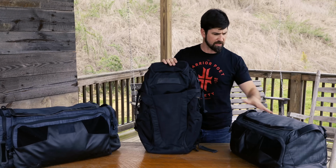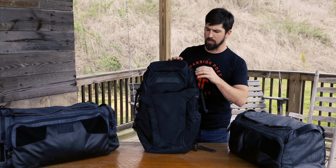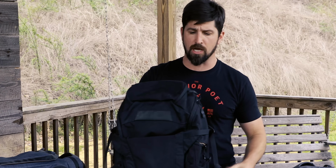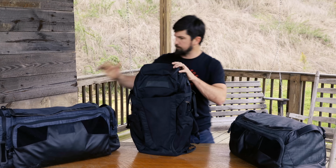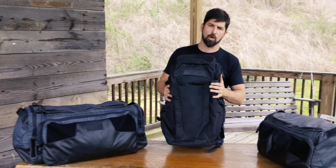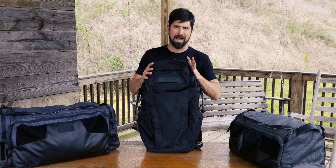Anyway, I like this because you can throw it on your back, disappear up and down mountains, and be good to go. However, when I think about truck, I ended up going to something like this. It was a lot easier to get stuff in and out of, and I found myself doing that quite frequently as I dip into my bags and use stuff. So it's just hard because everything kind of gets lost in it, and it's really a bit more for backpacking.